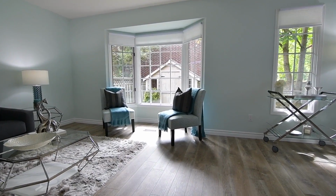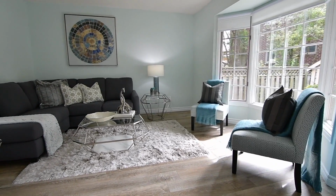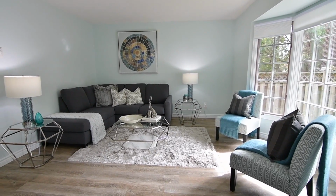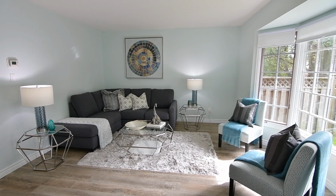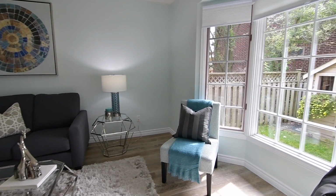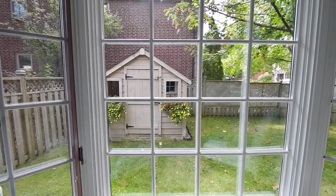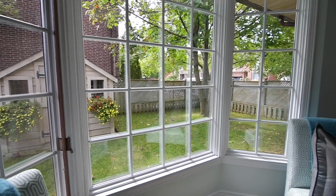A soft color palette complemented with beautiful natural lighting accentuates the exceptional size of the living room, which can accommodate multiple conversation areas, and its large bay window allows for lovely outdoor views, while light diffusing blinds on all the windows offer privacy when needed.